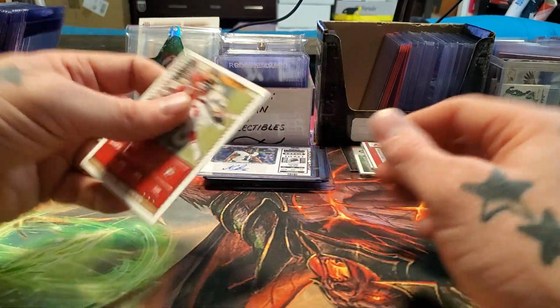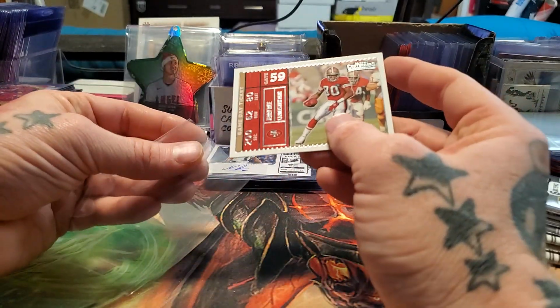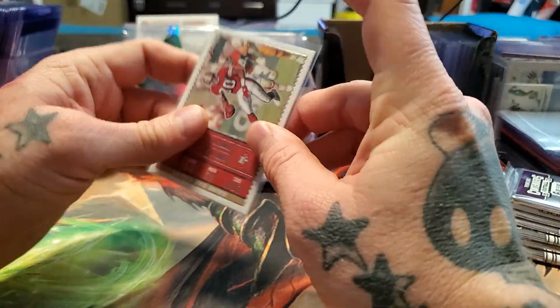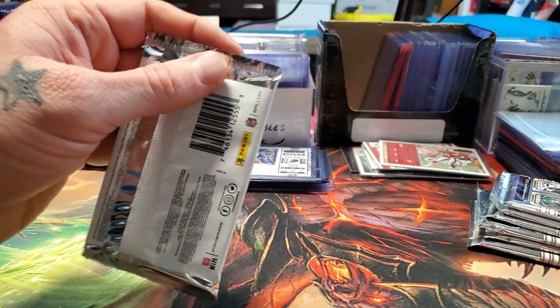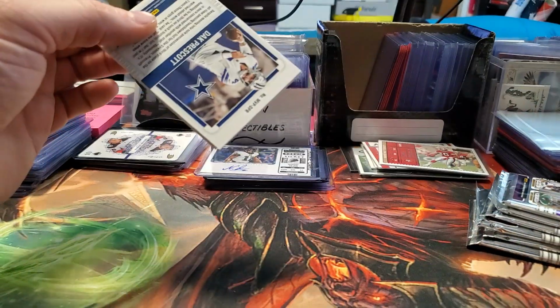And what was our regular insert? Is that Mr. Jerry Rice again? It's Mr. Jerry Rice again on a game day ticket. I never know how to put those in those things. All right, game day ticket. I mean, like I said, this is like a $400-something box. What is going on with Panini?